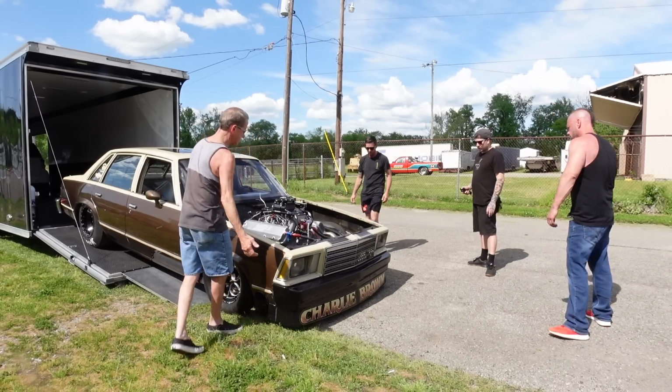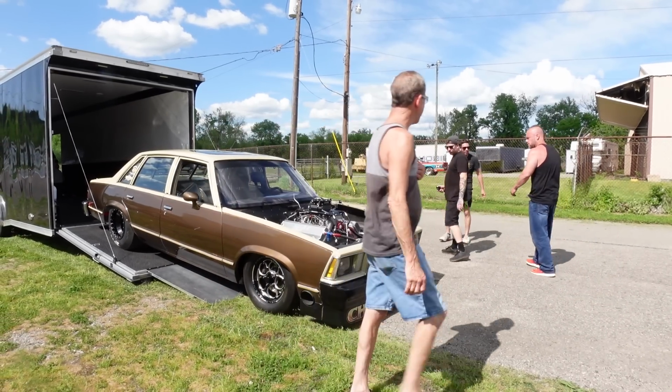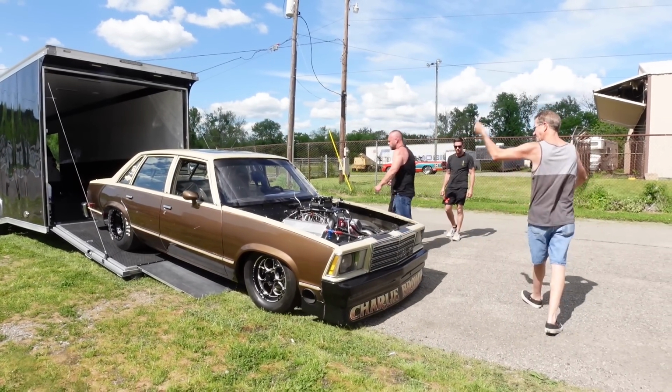So we ended up rolling into Edgewater Sports Park on Friday to make our first shakedown passes, and then leave from there and go straight to War of the Woods. So we get to Edgewater Sports Park. We actually got there a little later than we wanted to. Surprise.